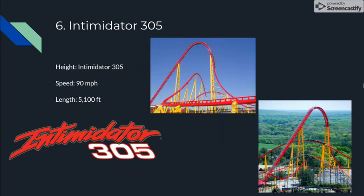Number 6 is Intimidator 305 at King's Dominion. This is a very intense coaster. The height is 305 feet tall. The speed is 90 miles per hour, and the length is 5,100 feet of track. This is a really intense coaster.